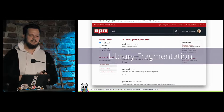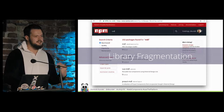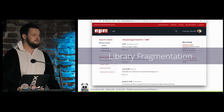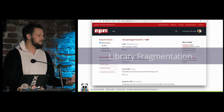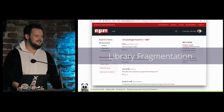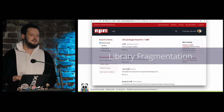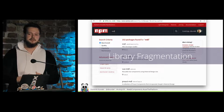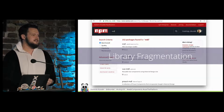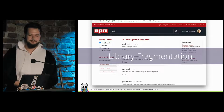And this also leads to library fragmentation. If we look at something like MDL, which is Material Design Lite, so imagine Bootstrap, but for material design, there's one for React, one for Vue, there's one for Preact. The Preact one and the React one have completely different feature sets they support, even though they both are based on the same library. And they might support different versions, which means that you also have issues around whether you are using the correct version that has the latest security updates, for example. And if the maintainer is not really up to publishing the new versions, you're lagging behind there as well.